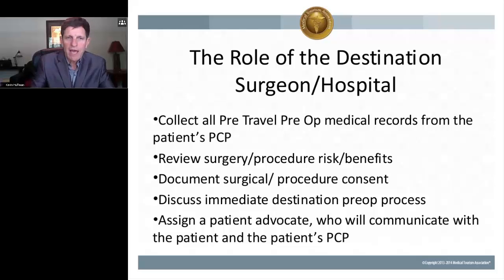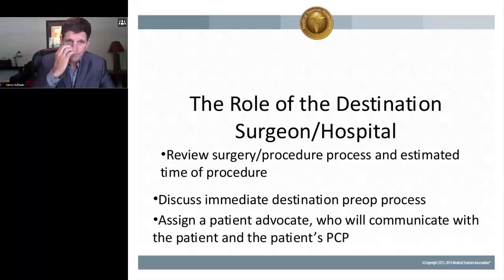What testing is going to happen at what times and what it will look like, and when do they get from lab and diagnostic studies to the holding room prior to surgery, and then all the steps that go along with surgery and acute care at the destination. You want to assign a patient advocate. That patient advocate should be fluent in the language of the patient, whether the patient's coming from the United States or Mexico or China or wherever they're coming from. You should have an advocate that speaks their language and that the patient is very comfortable with.